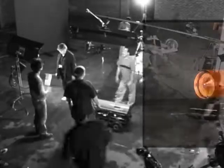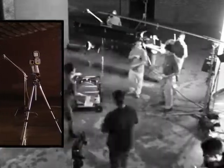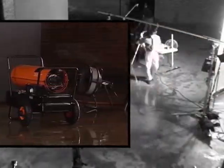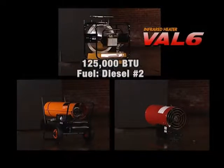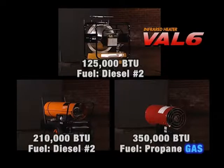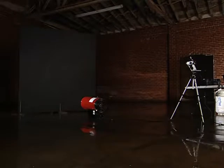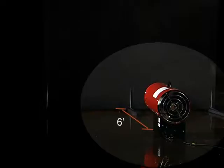A number of experiments were conducted in a comparison of popular conventional heaters with VAL6. In order for our viewers to clearly observe and understand the difference, we demonstrated two commonly used conventional heaters, BTU rated 2 to 3 times higher than our VAL6. A flat surface was placed 6 feet from the heaters to measure how much heat was retained.